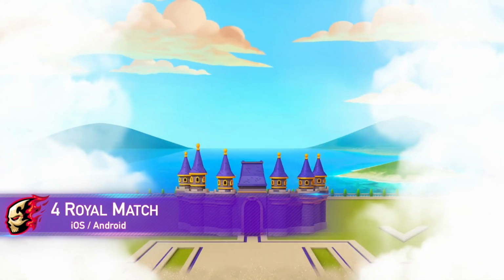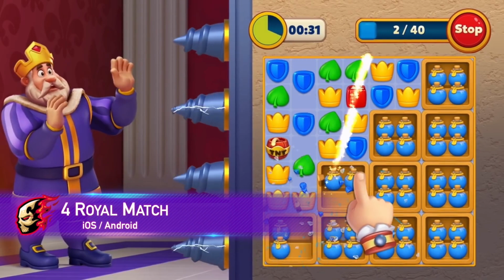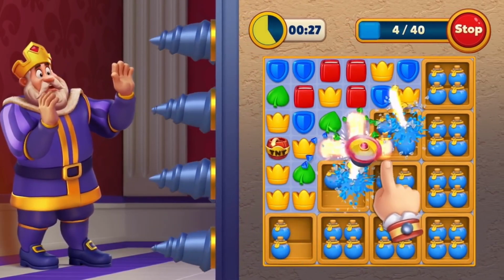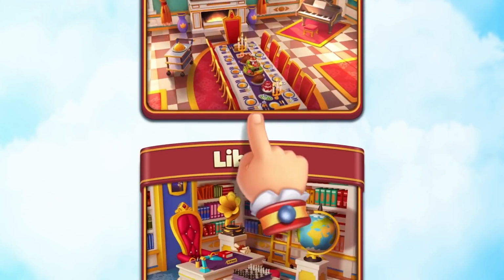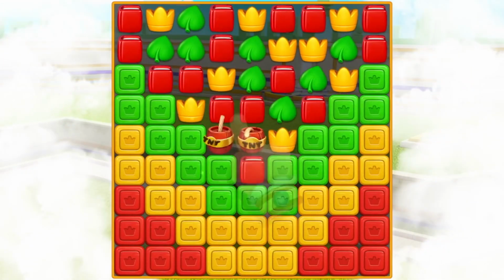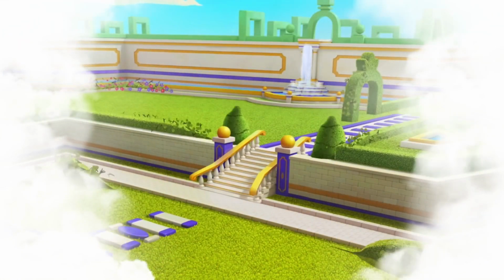Number 4, join King Robert on a journey to restore Royal Castle's former glory in Royal Match. Break obstacles and use power-ups to beat challenging levels and unlock new areas. With amusing obstacles and fun levels, this Match 3 game offers a unique taste. Collect coins, unlock boosters, and open chests to win rewards. Restore the castle into an amazing place with new rooms, royal chambers, splendid gardens, and more.